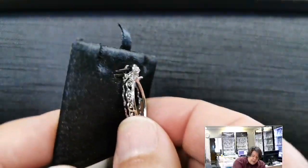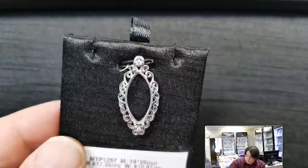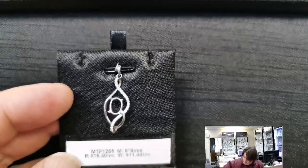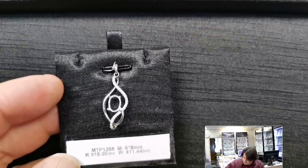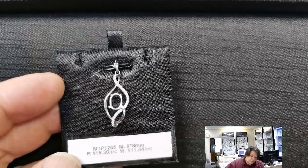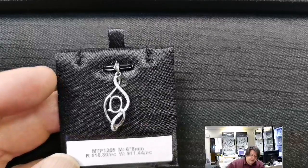The bale is incorporated into the design, right? So it's all one piece. Just gorgeous. MTP 1265 for a 6 by 8 millimeter oval cabochon or cut stone. Retail price is $18.30 and wholesale price is $11.44.